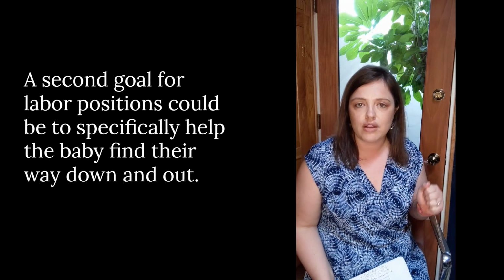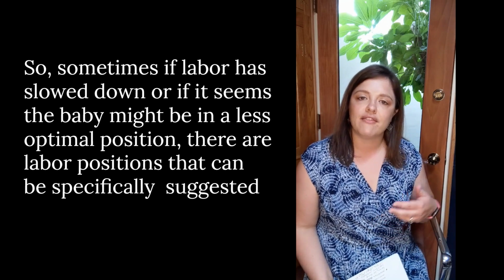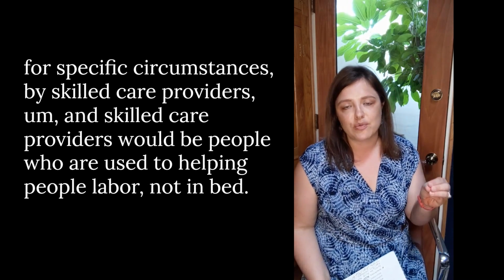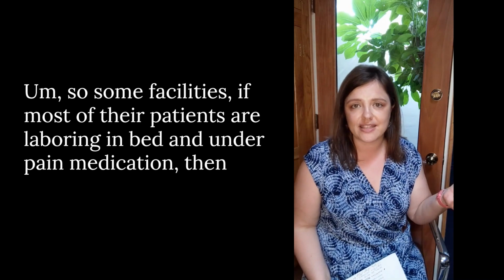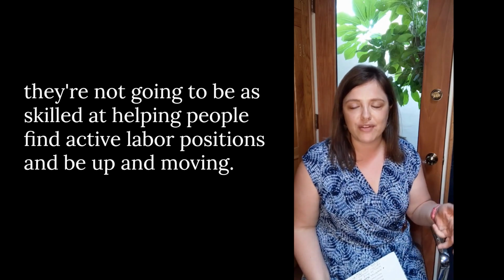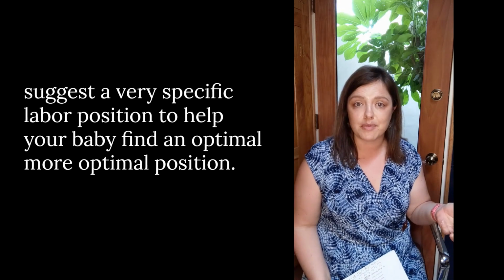A second goal for labor positions could be to specifically help the baby find their way down and out. Sometimes if labor has slowed down, or if it seems the baby might be in a less optimal position, there are labor positions that can be specifically suggested for specific circumstances by skilled care providers. Skilled care providers would be people who are used to helping people labor not in bed. Some facilities, if most of their patients are laboring in bed and under pain medication, are not going to be as skilled at helping people find active labor positions and be up and moving. But if you're working with care providers or midwives or a doula who is helping you labor, then they may suggest a very specific labor position to help your baby find a more optimal position.